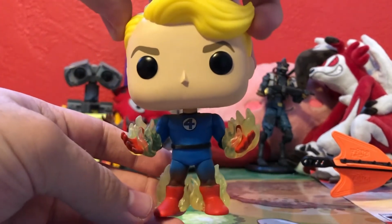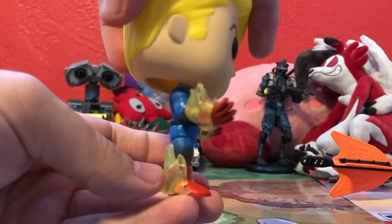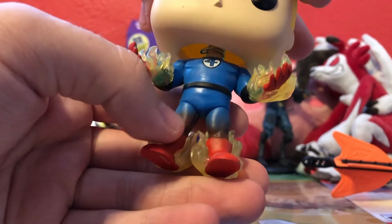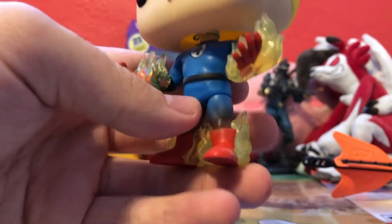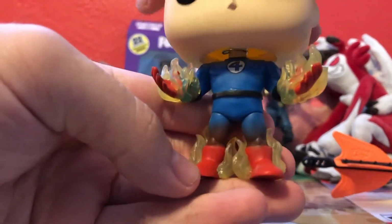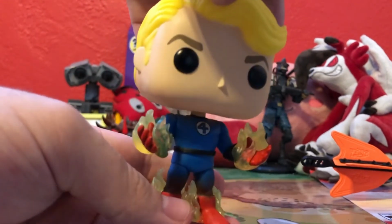I like how Johnny Storm looks. That's his name, right? Johnny Storm. But the flames, aside from the legs and arms looking like a doll and connecting, the paint job is pretty good with how it kind of fades in, especially with the legs. So yeah, so happy I could get this pop because I really wanted this one.